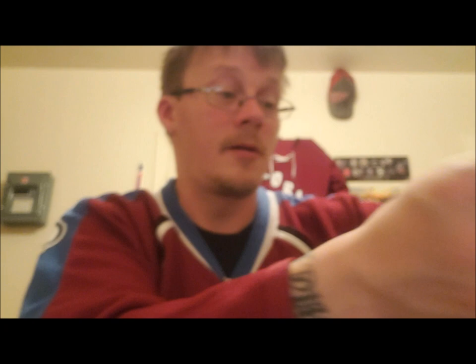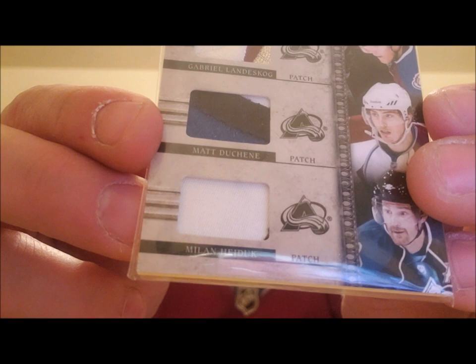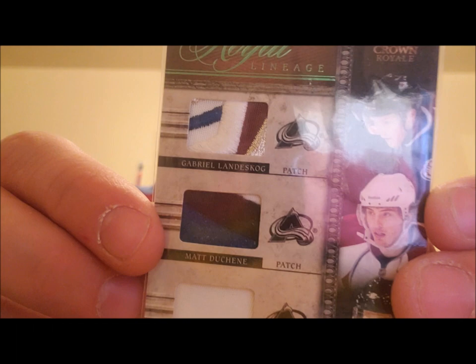Like that one. I mean, it sucks that you got one basic white out of Hayduke. But Duchene's three color, Landeskog is patterned beautifully. Let's go 1, 2, 3, 4 colors.